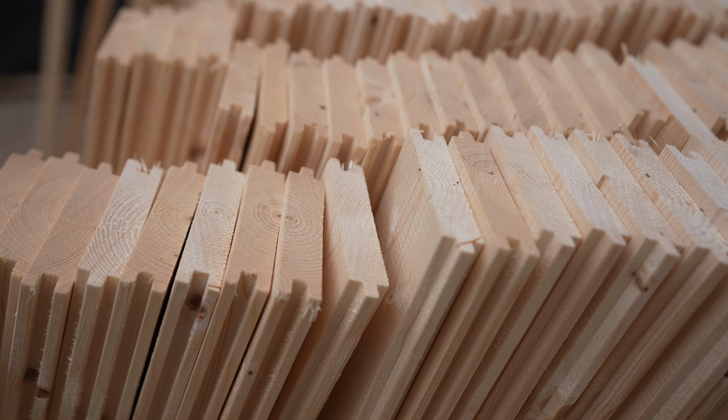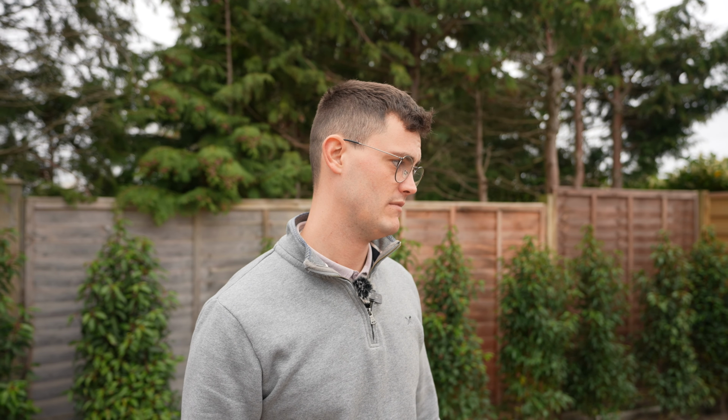A few more tweaks to do to the decking frame, and that's pretty much it this week, and probably for next week's progress in the back garden.